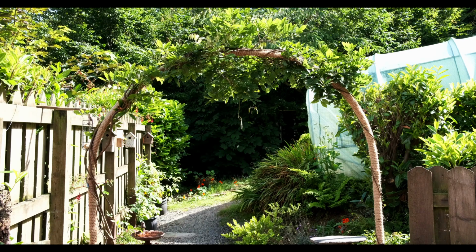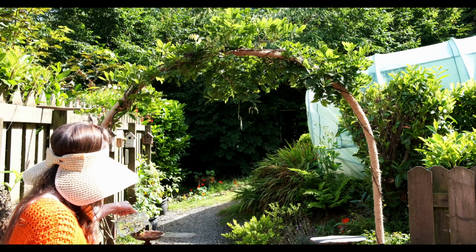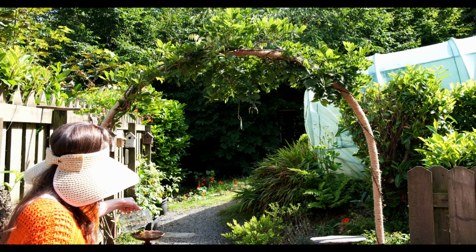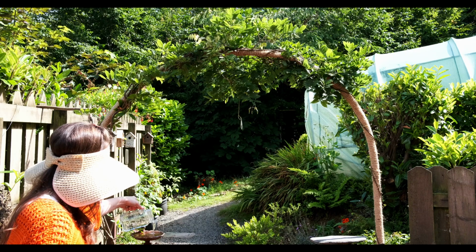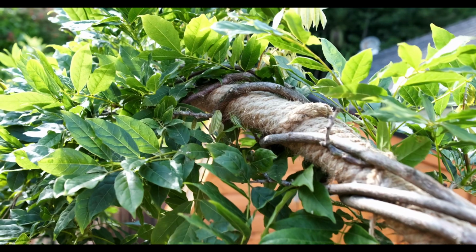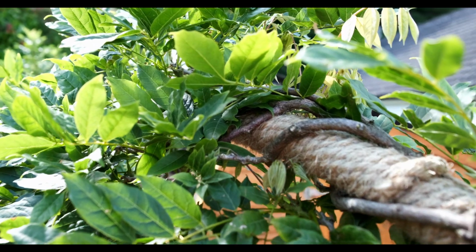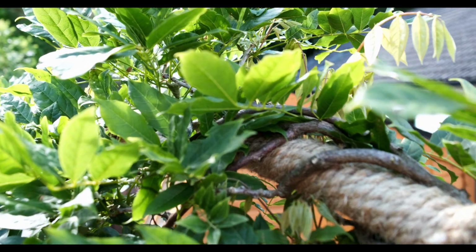And here's the lovely archway. We've got wisteria going up at one side and then jasmine the other side. So they've already had their bloom. And we actually built this archway with sticks before, but then it fell down after about 5 years. So we reused an old archway and just wrapped twine around it, and it's working really well.